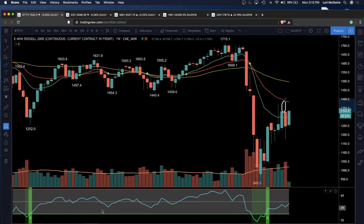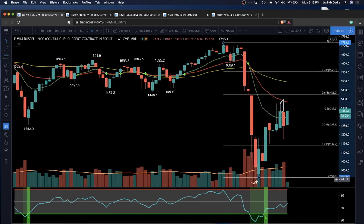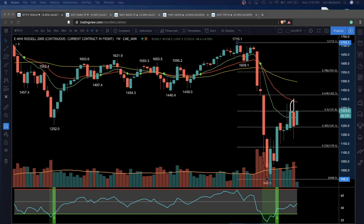So the level to watch, let's do the fib retracement, on RTY is this 1331 level, and I'm also watching 1317, which was the limit up overnight. So I hope this helped you a little bit with just the visuals. Overall, bulls are loud, large, and in charge. So bearish entries should be very short-lived and with proper stop losses.